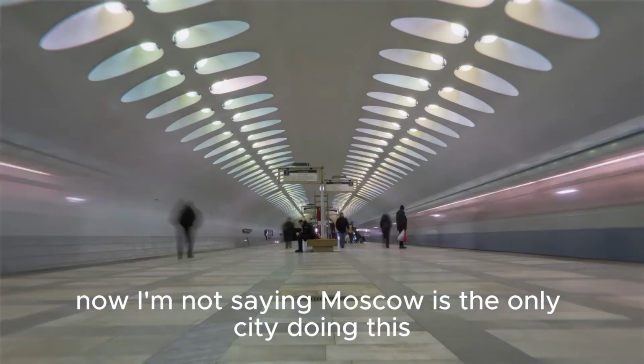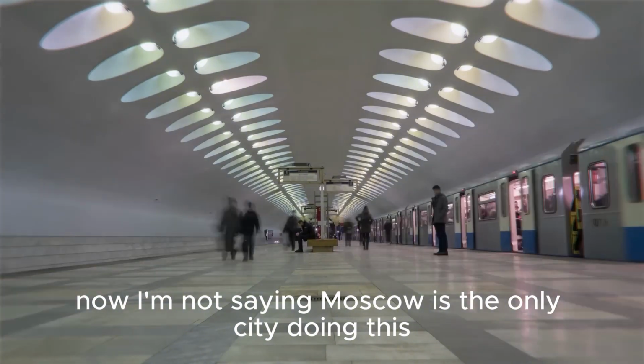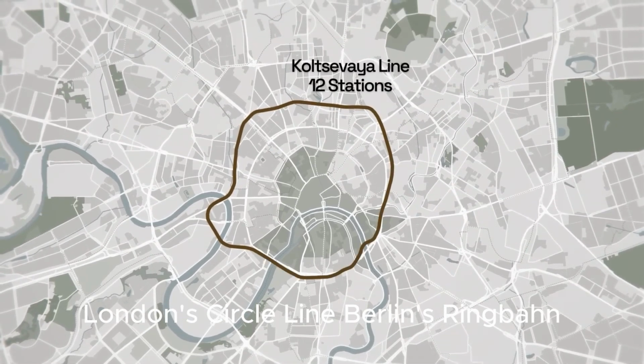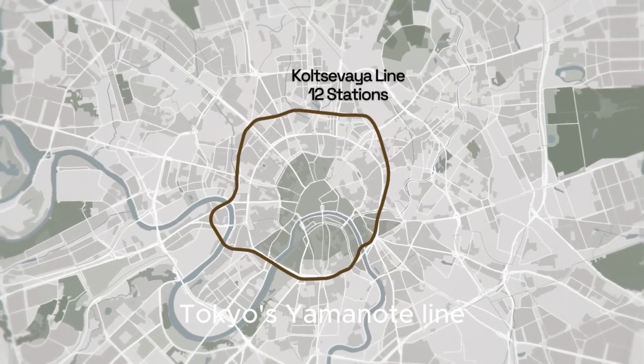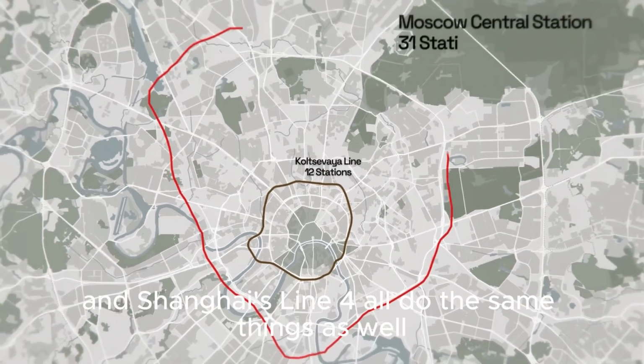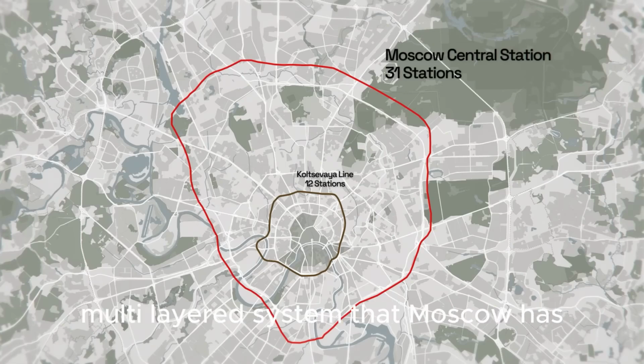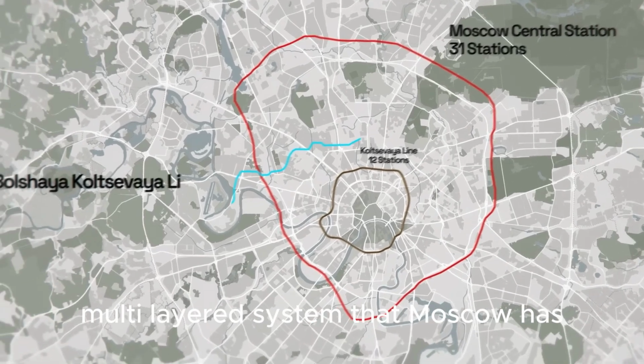Now, I'm not saying Moscow is the only city doing this or anything. I mean, London's Circle Line, Berlin's Ringbahn, Tokyo's Yamanote Line, and Shanghai's Line 4 all do the same thing as well. But none of these cities have the unique multi-layered system that Moscow has.